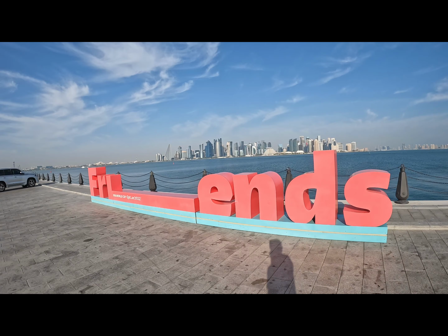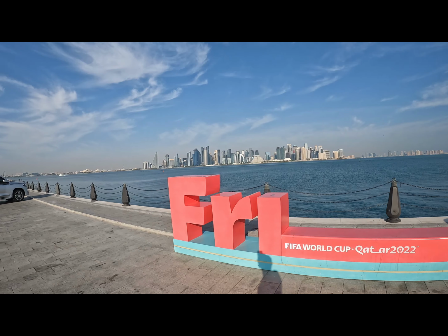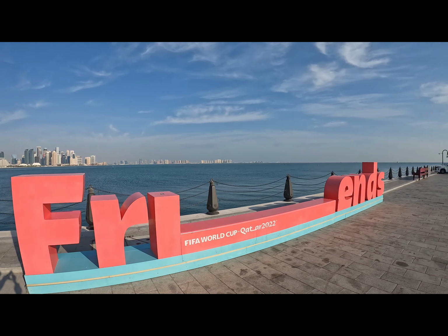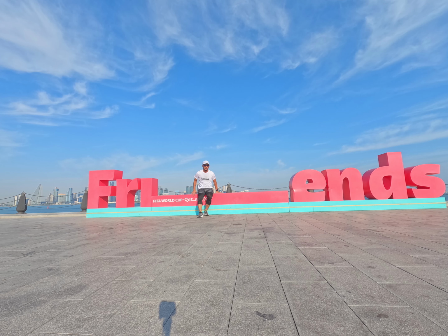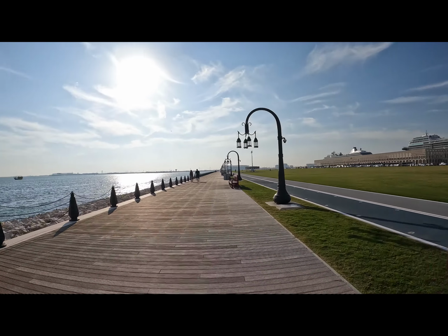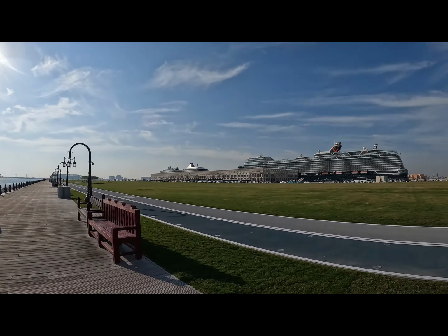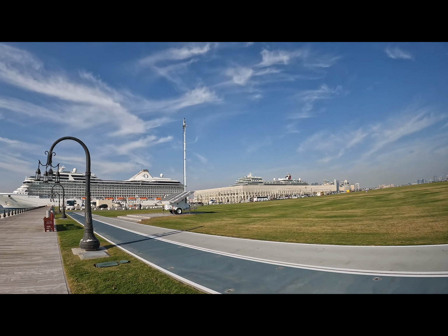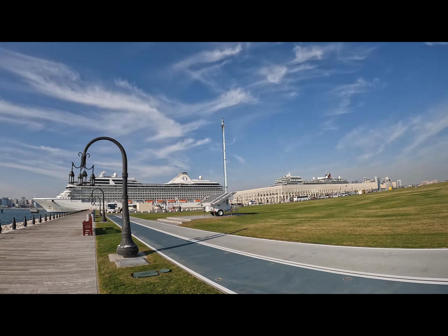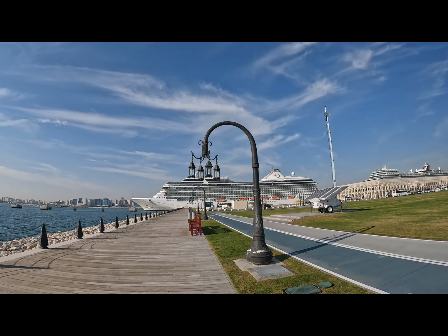Okay friends, kita ambil gambar ni. Ini rare sights ni, pemandangan yang agak rare sebab ada dua cruise ship docking dekat pelabuhan ni.